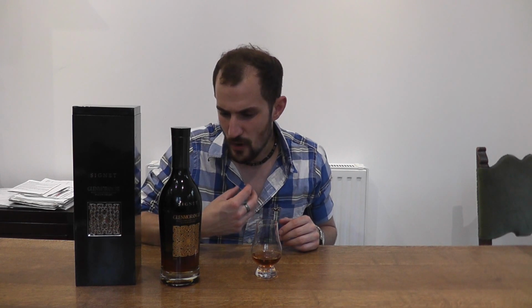I get a bit of juicy, fruity sherry note going on now. So kind of a bit of dark cherries, a little bit of Christmas cake, a slight Madeira wine-like note, and then it all develops back into this dark Belgian chocolate. Lots of spice as well. Actually, it's a particularly spicy whisky.